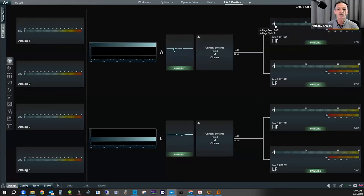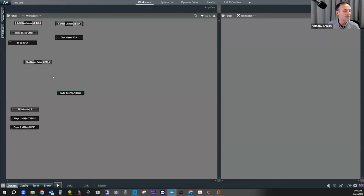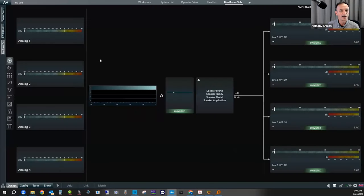But I can actually monitor the voltage going on at the tweeter. In this case, this is a tweeter and woofer system, but I can look at the voltages on the subwoofers. Let's see, where's our subs over here? Blue room subs. Right now there's nothing going on, so it's at zero, but I can at any moment look at the voltages. There were a few guys in the room I showed.